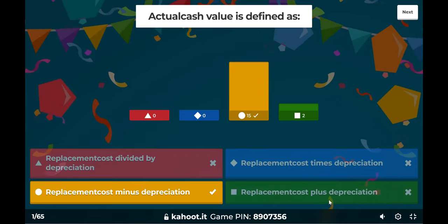Now, a couple of you chose green, and I don't think you chose it because you thought it was the right answer. I think you chose it because you missed that it said plus instead of minus. That is one word off from the correct answer. And the state exam can do this to you as well. You have to make sure you slow down and read the question and make sure that you're choosing the one that you want to legitimately choose.